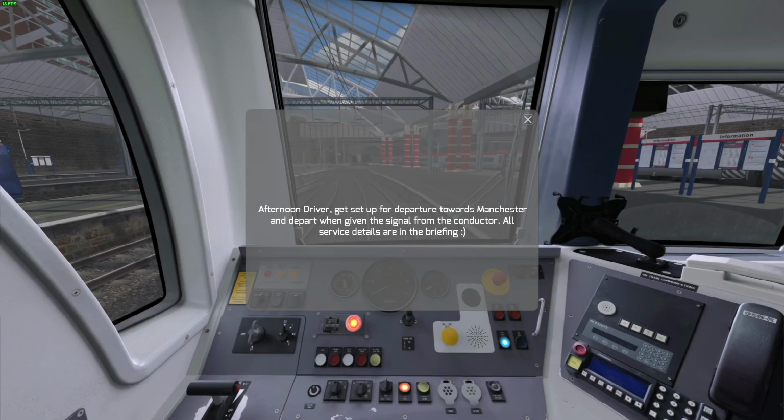Afternoon, driver. Get us up for departure towards Manchester and depart when given the signal from the conductor. All service details are in the briefing, with a smiley emoticon.